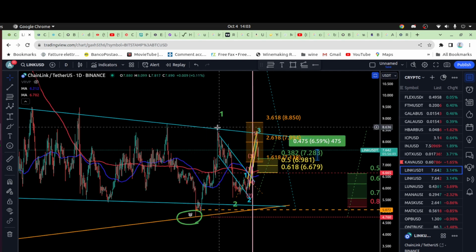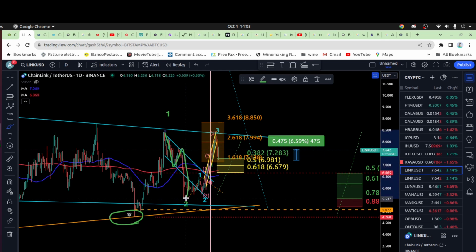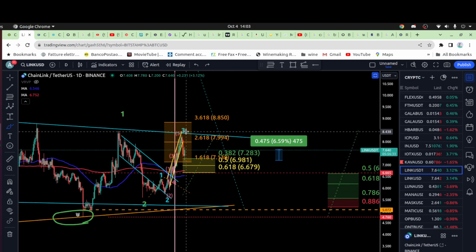Now we can also see a B and a C. Let me take the brush. So an A, a B, and a C to complete the wave 2. So that's also, it starts to be a little bit more clear. And possibly this could be the third wave.